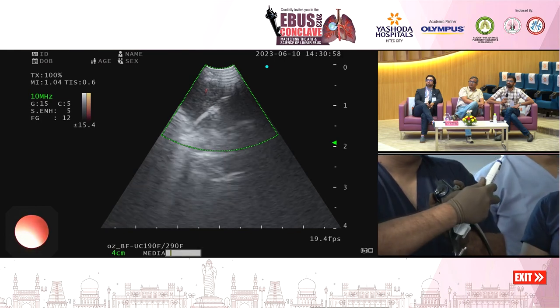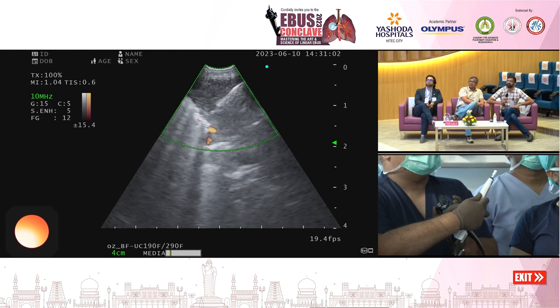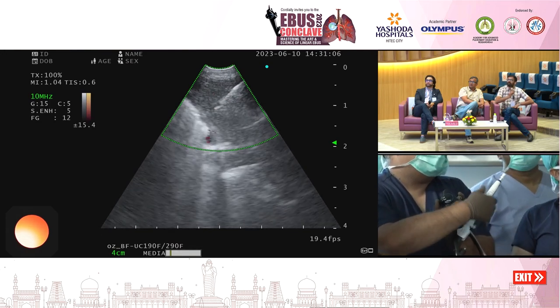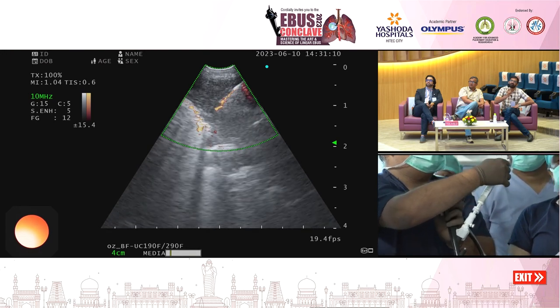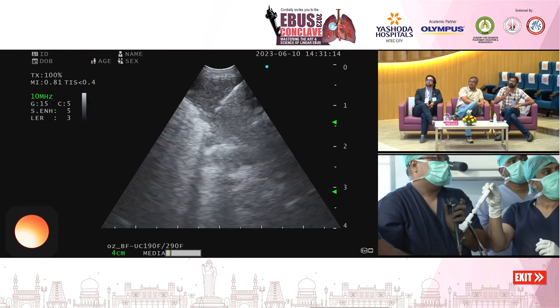Withdraw the needle. Because we are counter puncturing the node. Yeah, this should be the ideal position. Now we are in the center of the node. We will use the stylet to expel the bronchial contents from the needle. You can remove the Doppler as well, and pull the stylet out.